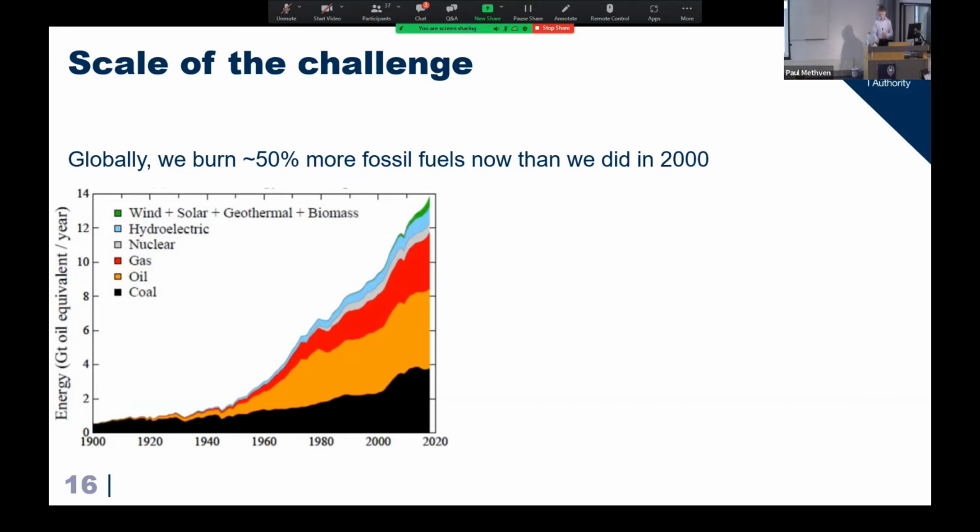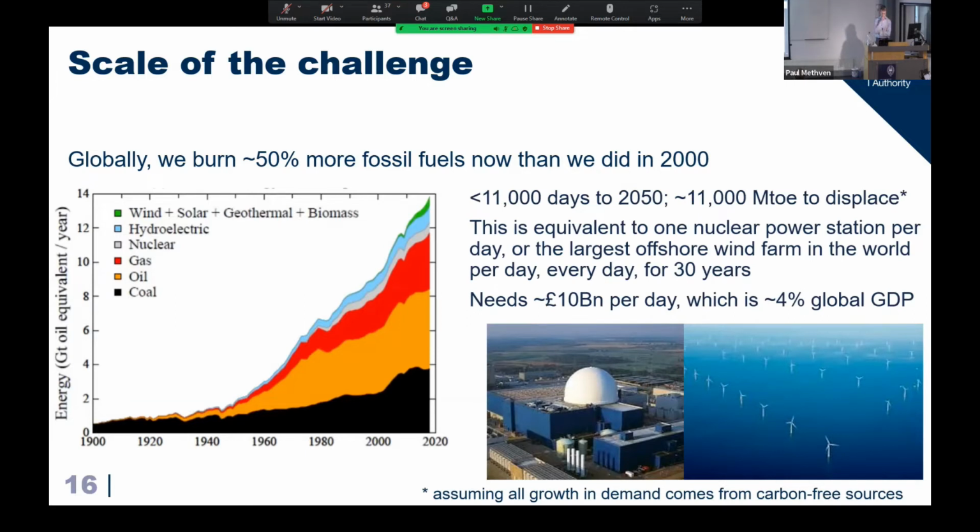But don't worry, we've signed the COP26 agreement, and surely we'll be at net zero by 2050. Well, honestly, what does it take to do that globally? By the way, we're doing quite well in the UK. So here's a bit of maths that Ian Chapman at UKAEA did just to ram home the point. On the graph on the left, that is about 11,000 megatons of oil equivalent, 11 gigatons of oil that we utilize on a daily basis. You've got to get rid of all that. And broadly speaking, there are 11,000 days from 2020 until 2050.